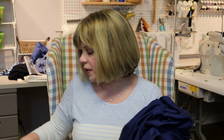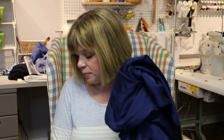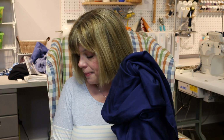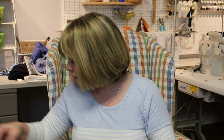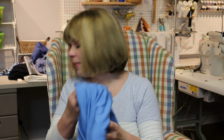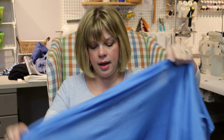So I want to be able to wear all these tops with both of these bottoms. And I think I'll be able to get the cardigan on over this because I like this darker blue with the lighter blue of the cardigan. So that'll be that top. My next top is going to be a layering piece. So I have a remnant here, not remnant.